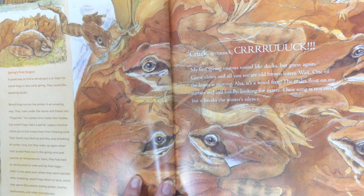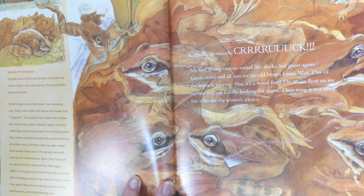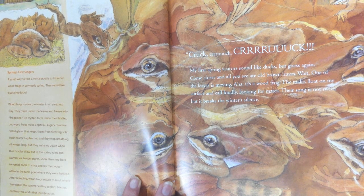Ice crystals form inside their bodies, but wood frogs make a special sugary chemical called glycol that keeps them from freezing solid. Their hearts stop beating and they stop breathing all winter long, but they wake up again when their bodies thaw out in the spring rains and warmer air temperatures. Soon they hop back to vernal pools to mate and lay their eggs, often in the same pool where they were hatched. After breeding, wood frogs return to land, where they spend the summer eating spiders, beetles, earthworms, and other invertebrates.